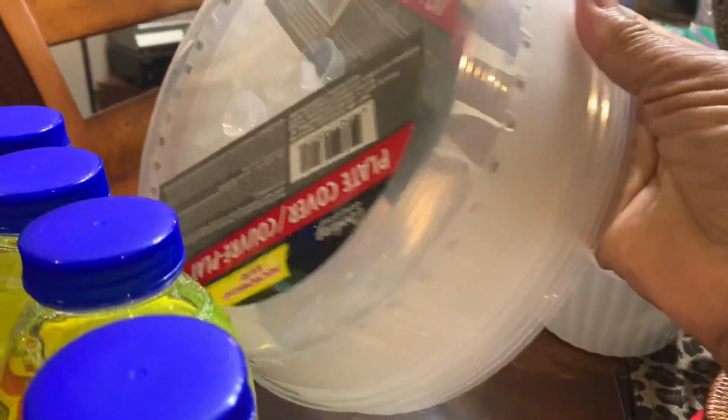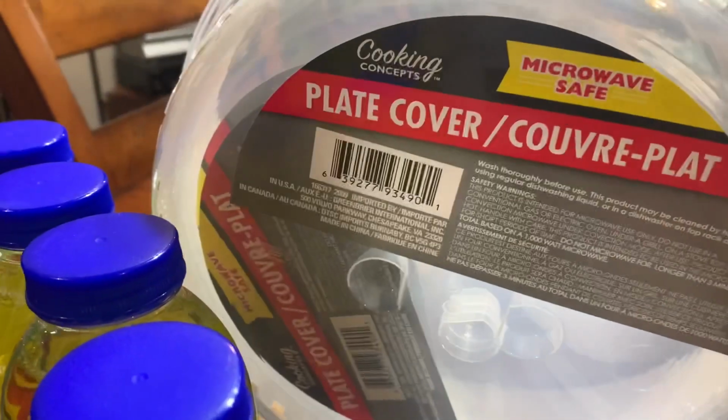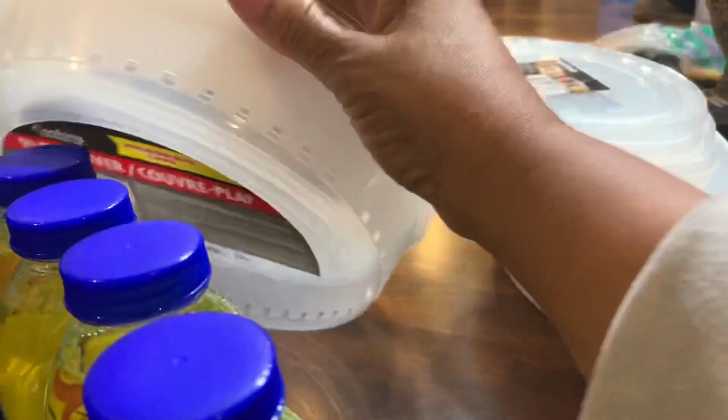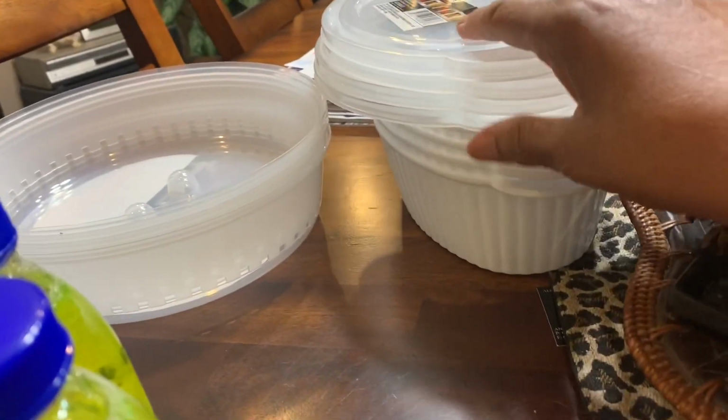Okay, this here, as you know, these are for your microwave oven. It's a covering over your plate. It's a plate cover for the microwave oven. So I bought four of those. I figured we could use them.